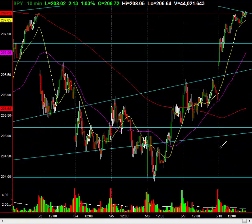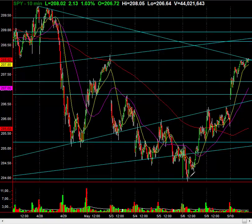If it was pulling back into a level, like this 204 level right down here, I gave it to our members. I said, this is going to be a big level. You're going to get a bounce on the market off of this. And sure enough, look at the bounce we've had from 204 all the way back to 208. $4 move on the spiders. That's the equivalent of a 40-point move on the S&P 500.